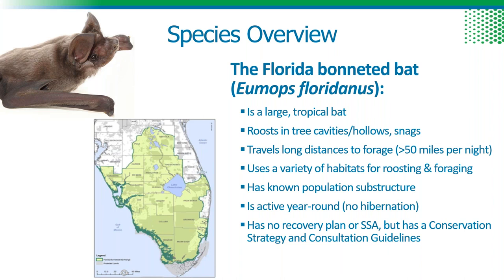It has known population substructure, which just means that the populations are somewhat isolated, and Florida bonneted bats along its range do not randomly mate with each other. This species is active year-round. It doesn't hibernate. And you heard Jose talk about SSAs and listing processes. The Florida bonneted bat kind of fell between the cracks when we changed some of those pathways, so it never had a species status assessment before it was listed. It also doesn't have a recovery plan, but it does have a conservation strategy and consultation guidelines. The guidelines are maybe something you are familiar with, but all that is to say there's a lot of homework still to be done on this species, and we're still learning a lot about it practically every day.